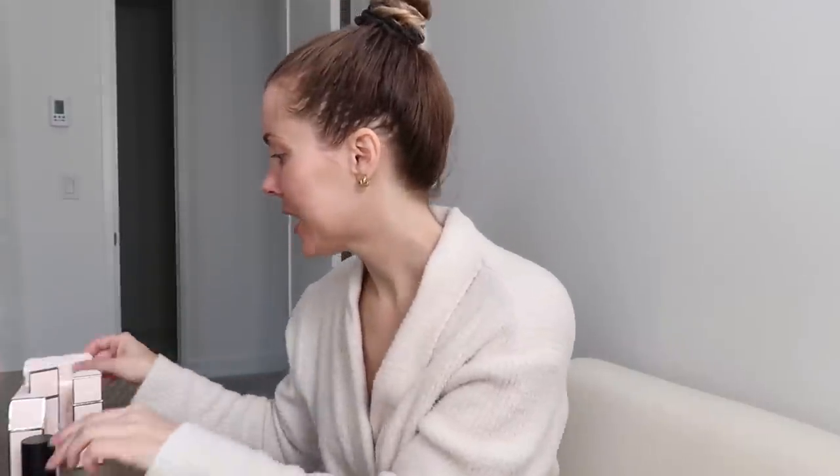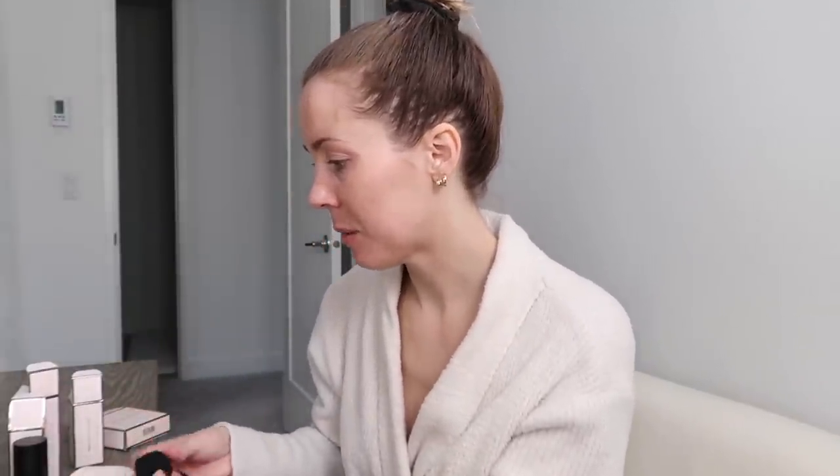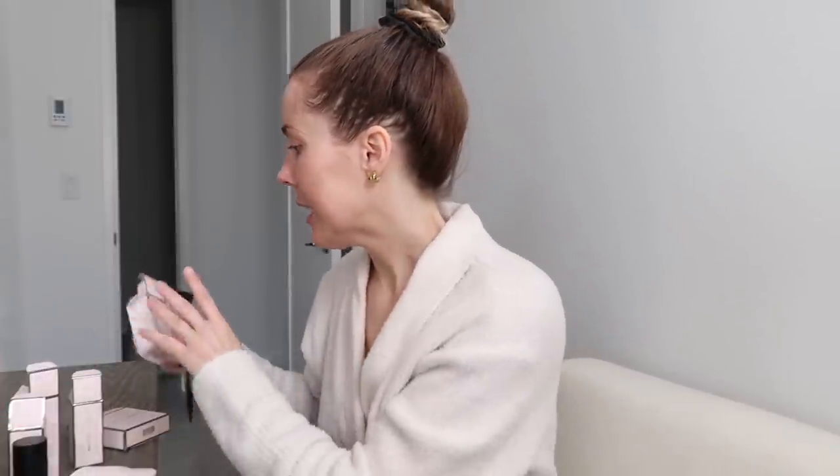You guys, the packaging is bougie AF. It's so good. It's all really heavy duty metal and the top of it is magnetic, so it kind of just sticks together. It's so freaking cool. And then some of them, like the highlight, came in a fancy leather bag. I don't even understand, but this is heavy. It's full on metal. This is luxury. I'm gonna take everything out of its packaging just so it's easier.